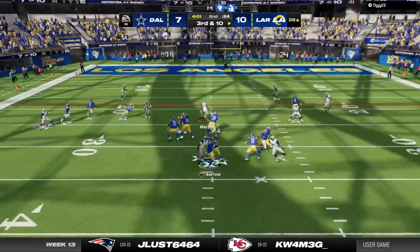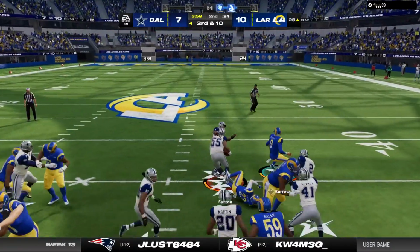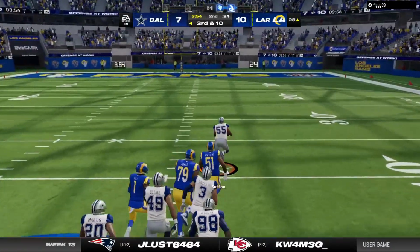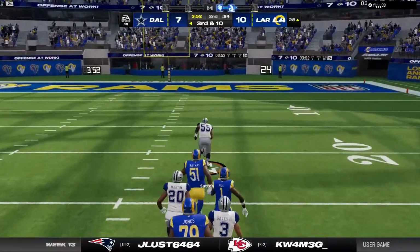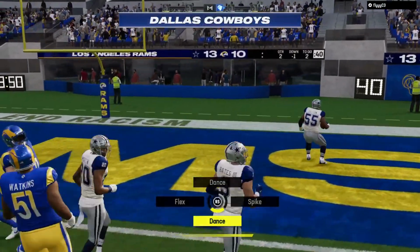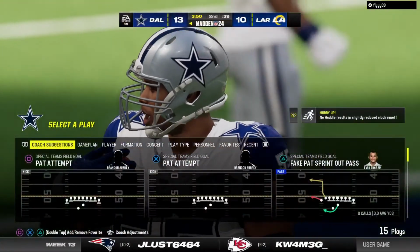And they go play action now. Burrow, nowhere to go here. He lost the football. It's picked up. The big man, get the oxygen tank ready. And this is going to be brought back for a fumble return touchdown by the Cowboys.